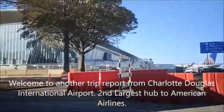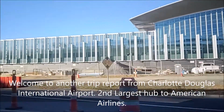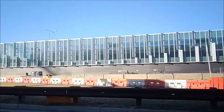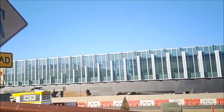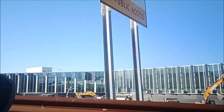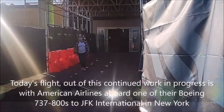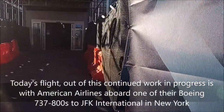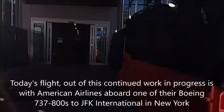Trip report from Charlotte Douglas International Airport, the second largest hub for American Airlines. Today's flight out of this continued work in progress is with American Airlines aboard one of their Boeing 737-800s to JFK International in New York.